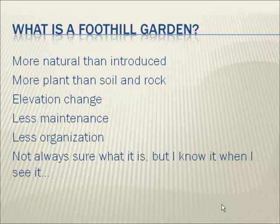It's kind of like what one of the Supreme Court justices said about pornography. He says, I don't know how to describe it, but I know what it is when I see it. And that's kind of how I feel about a foothill garden, or about a rock garden, or about an alpine garden. They have lots of different names, and so I just choose this one.